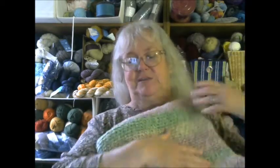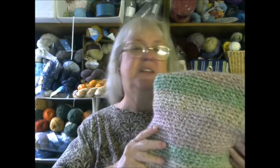So I'm really pleased with this. It is soft. It is warm. I probably won't need a heavy coat with this. It's really heavy as well. So, yes, I'm very happy with that one.